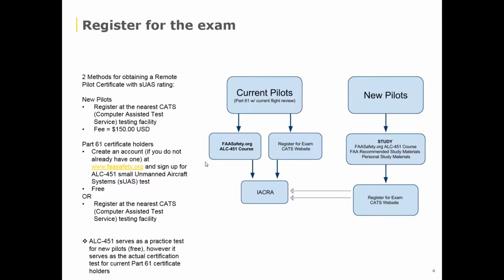But essentially they're the same steps, and essentially it's pretty close to the same test. It's just a little bit streamlined for current aviators who have a Part 61 and current flight review, just because of their background and experience, and it's pretty much expected that they're already going to have an in-depth knowledge of reading aeronautical charts and things of that nature, and airspace knowledge.